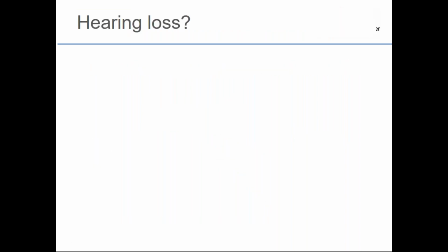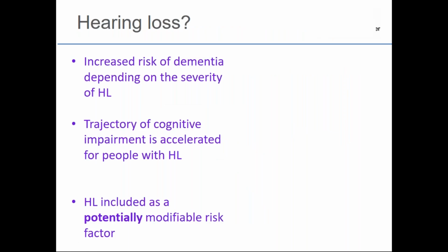So where does hearing loss come into this? I'm sure everybody will have seen that the research studies have shown us that there's an increased risk of developing dementia for people with hearing loss. And this is also dependent on the severity of hearing loss. So the more severe somebody's hearing loss, the more likely they are to develop dementia.